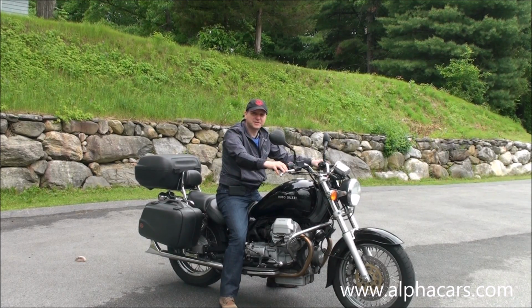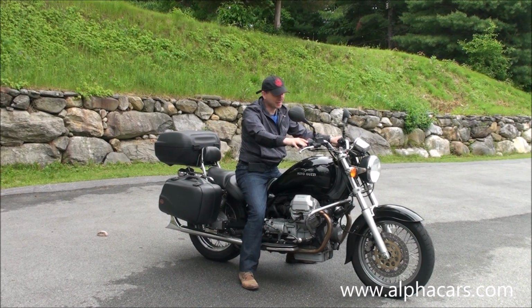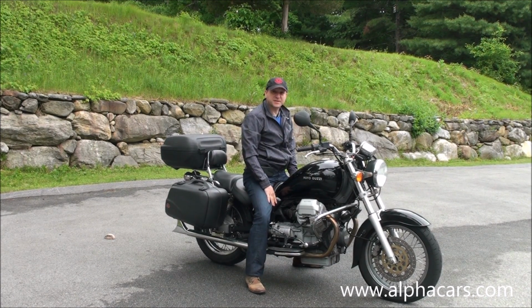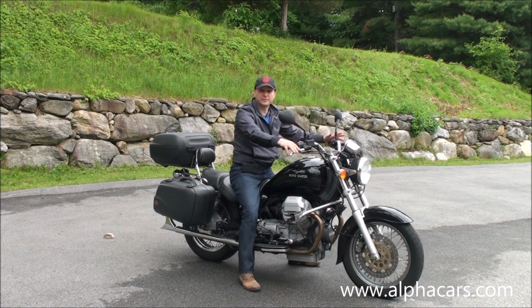From AlphaCars in Boxborough, Massachusetts. This is an amazing motorcycle. I was just totally blown away by its performance, by the handling with a low center of gravity, with amazing horsepower. We just got it in trade for the Ural, of course.